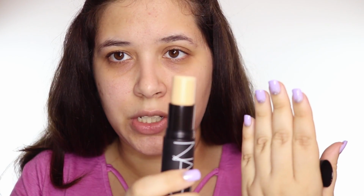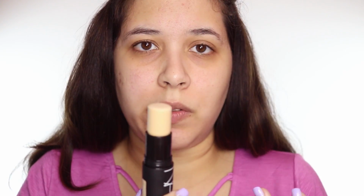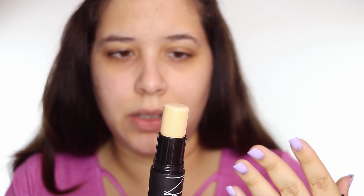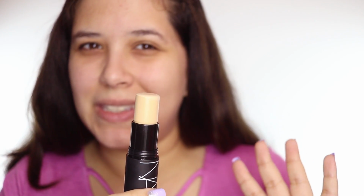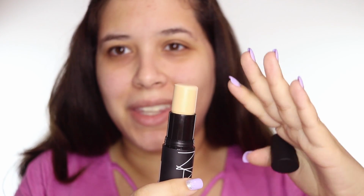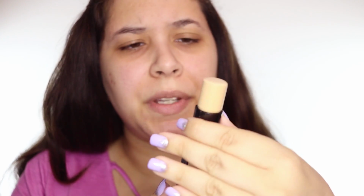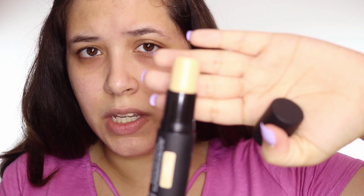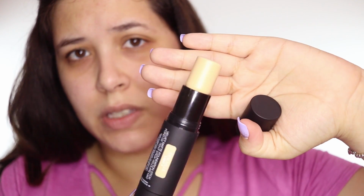This has 0.31 ounces of foundation. A standard foundation has 1 ounce. This formulation is different because it's a stick, so it doesn't mean necessarily that it's that much less than a liquid foundation, but it does kind of make me feel like you're paying a lot and you're not getting a lot. I don't remember exactly the price of this, but I think with tax it was around $50 American. So this is a lot of money you're spending on not a ton of product. So it's a little concerning.